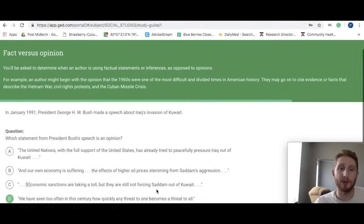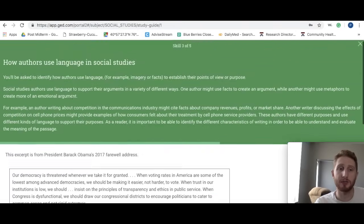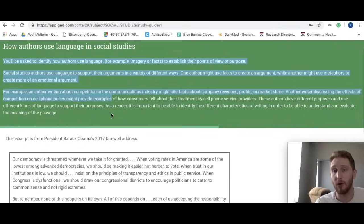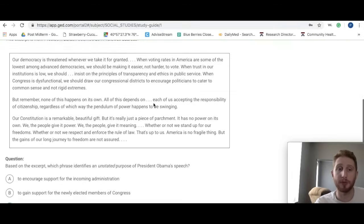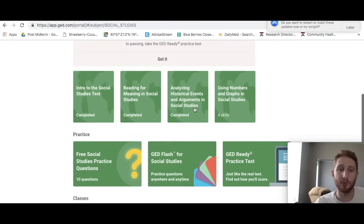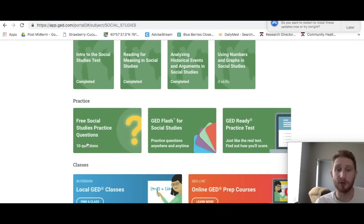And it's going to give you these little mini lessons that tell you some stuff you need to know, how authors use language in social studies, and so on. So definitely read all of this stuff. Just read it all and go through the examples here. Make sure you understand all of the examples. And for the social studies, they give you these free practice questions. So you want to do those.